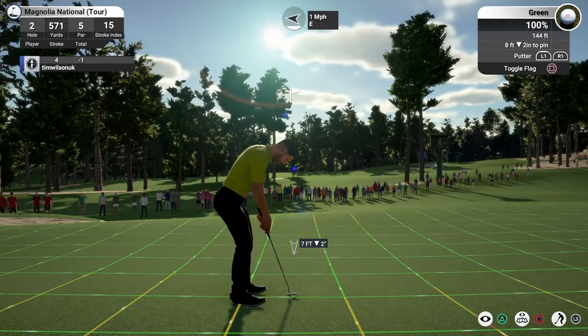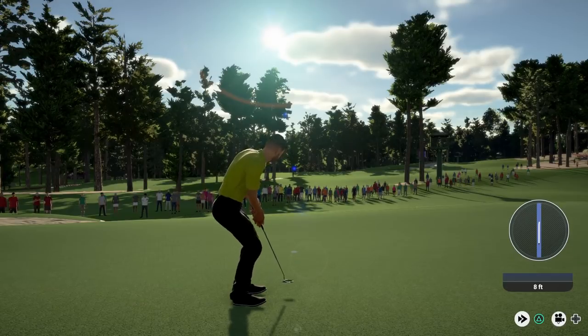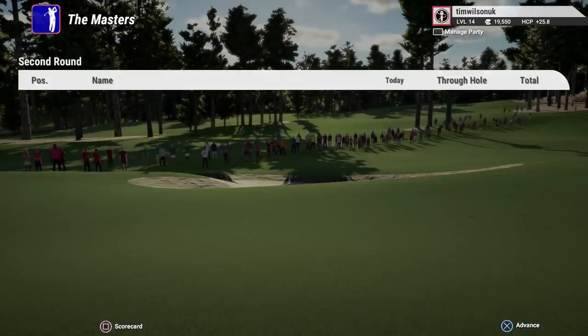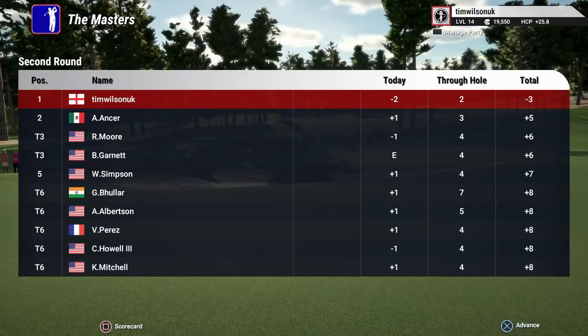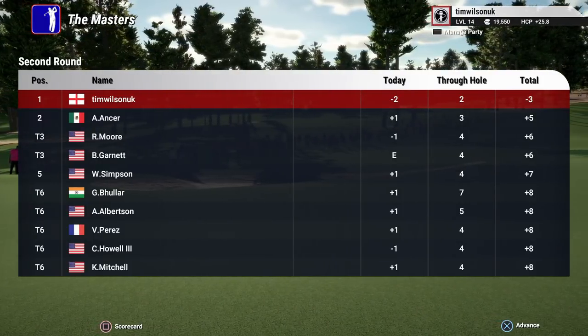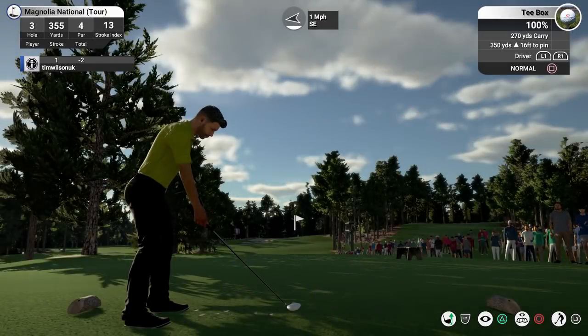I had a nightmare on some of those steep face bunkers and also the really sloping greens yesterday. Really did give me a hard time. And we're in for back-to-back birdies, so couldn't have wished for a better start to this second round. So Howell's dropped 1. I mean, look at that. The guys in tie 6 are +8. So this course not only rips me to shreds, but the AI as well.